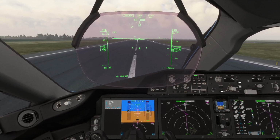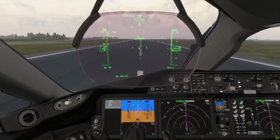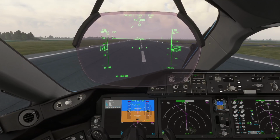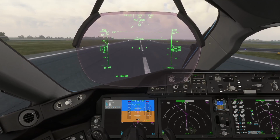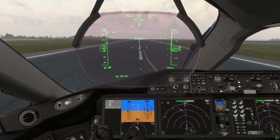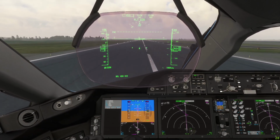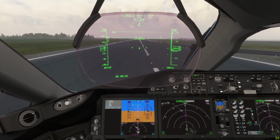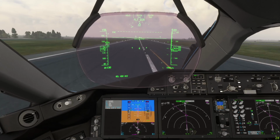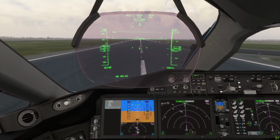Takeoff. Engines are very quiet. We're speeding up. Thrust is set, 81 point something, and 180 knots. Ooh, I can feel some crosswind. Kind of hard to keep it on the center line. V1, rotate.